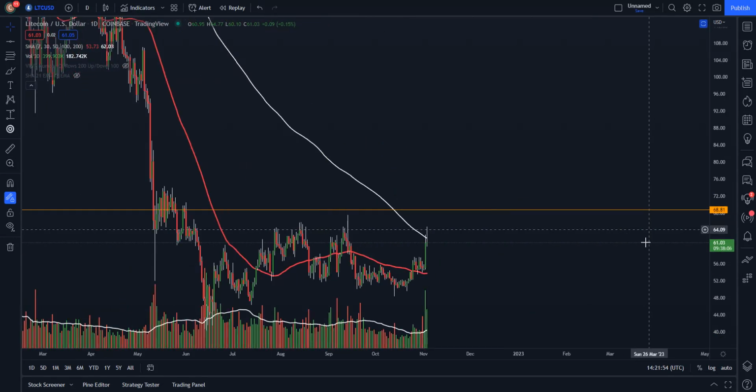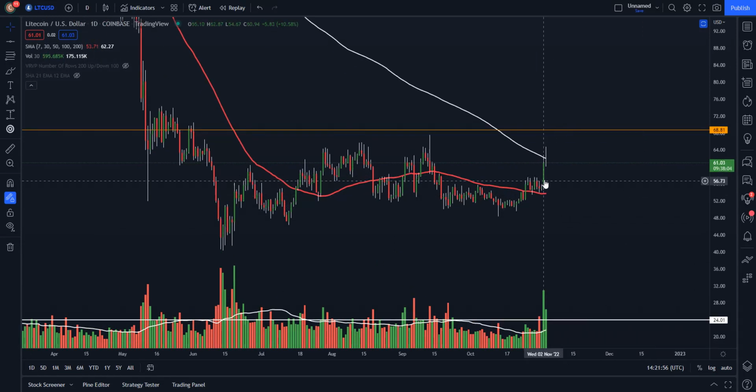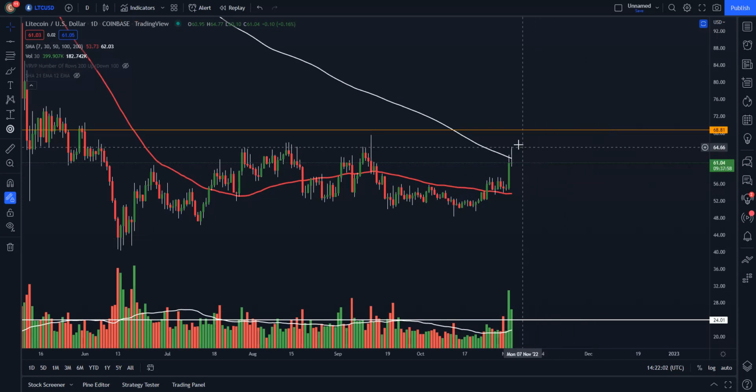So if we take a look at this, yesterday we had a really nice strong candle. It was about a 10% day, really strong on some heavier volume. And then so far what we've had today is a little bit of rejection here at this 200-day moving average. It's really important, guys. That's what longer term traders want to see us trading up above. For bull markets, you want to be up above that. Bear markets, you're typically below it. So right now we're seeing a little bit of rejection.